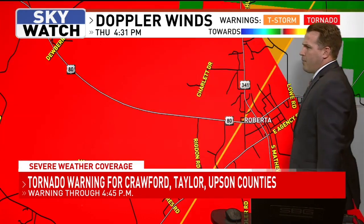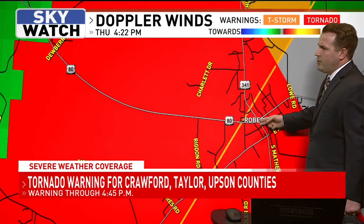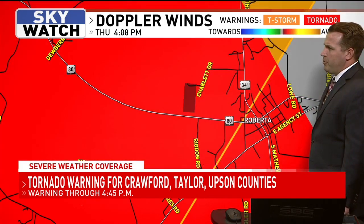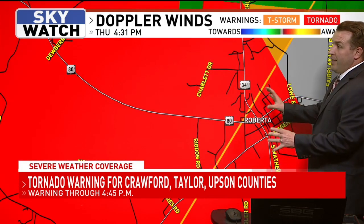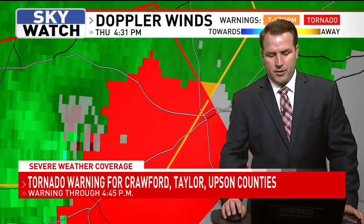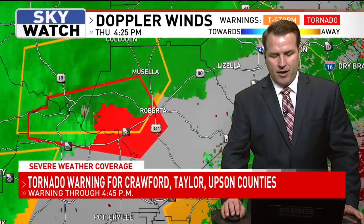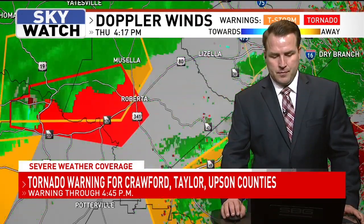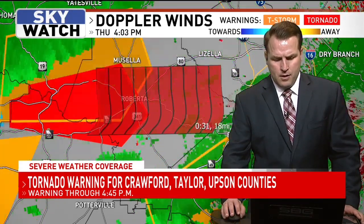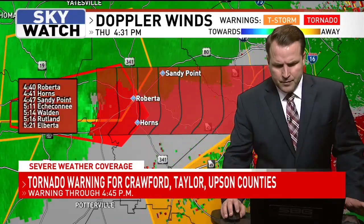So Highway 80, if you're taking Highway 80 into Roberta, you're going to be dealing with that rotation moving right over your area, and this is tracking right toward downtown Roberta. So let's go ahead and we'll zoom out and throw a track on this, and we'll go out an hour.